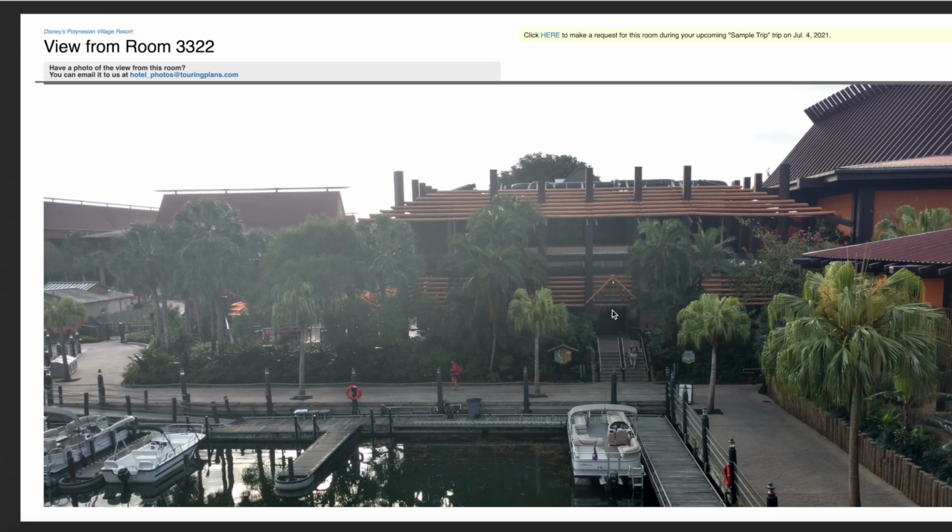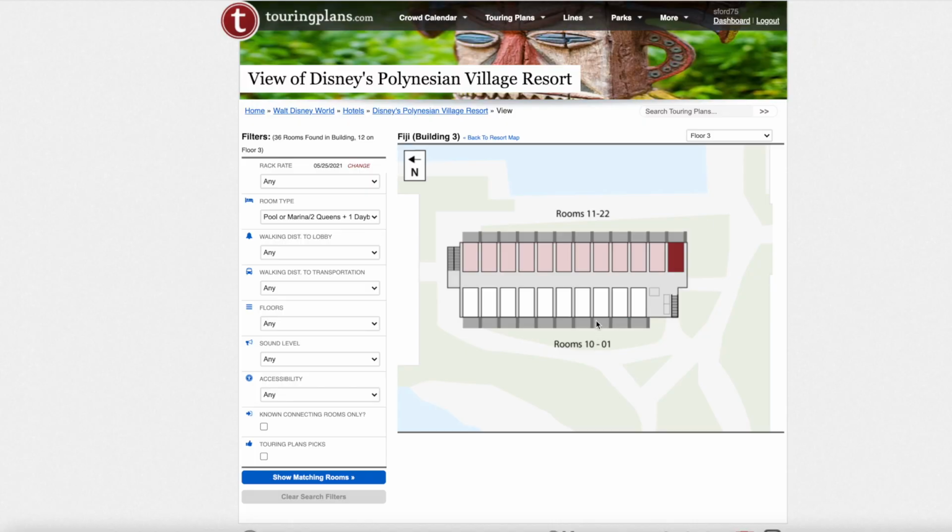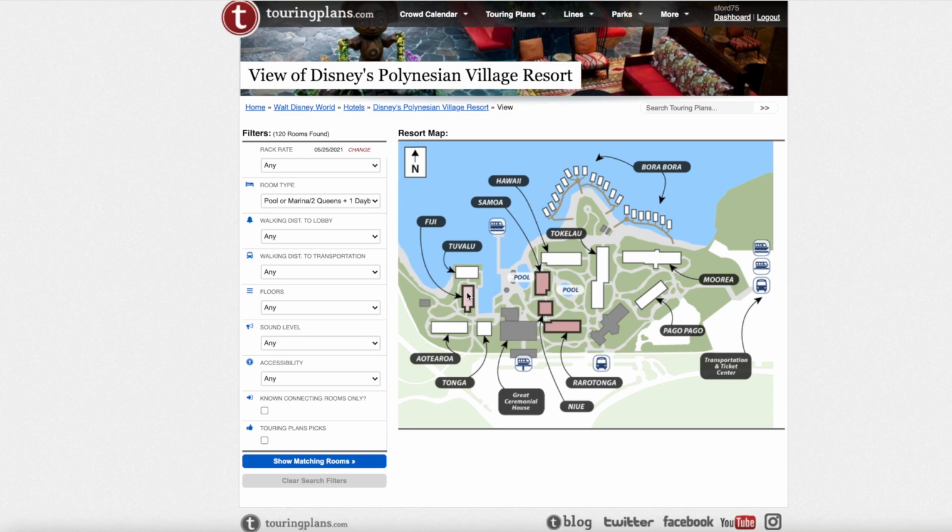So Trader Sam's is right in there. So keep in mind, you'd be very close to Trader Sam's. So if that's a priority, then maybe this is the building for you. But otherwise, I think that's probably the least desirable.